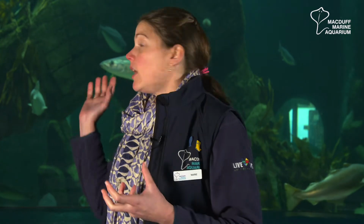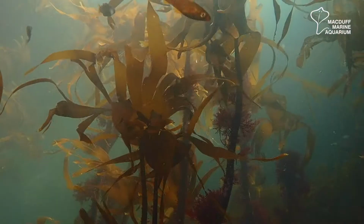Now, the main type of kelp in the tank behind me is cuvee kelp. And our tank is actually ideal for growing kelp because it's very unique. It's the only tank of its kind in the UK, or the largest tank of its kind in the UK, as it's open to the elements at the top. So it gets natural sunlight, meaning that it has perfect conditions for kelp to grow.